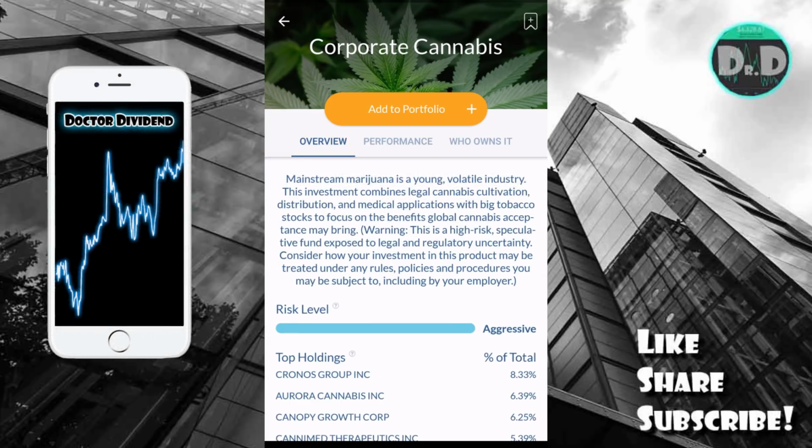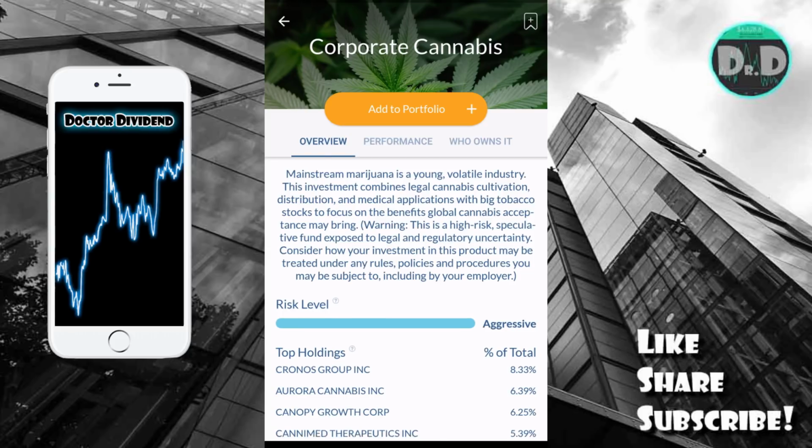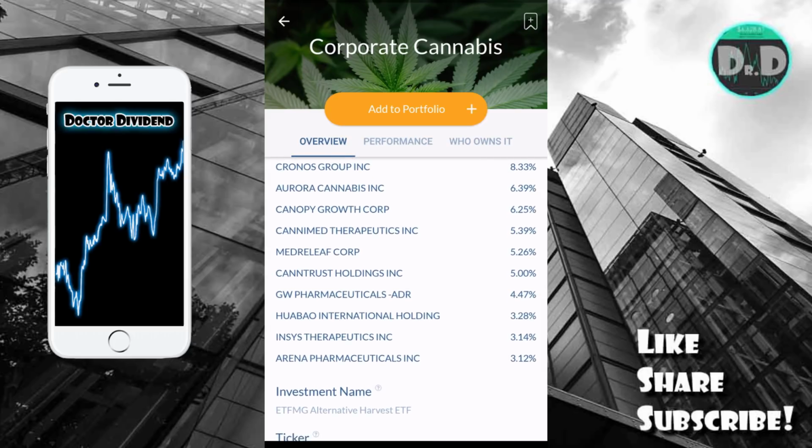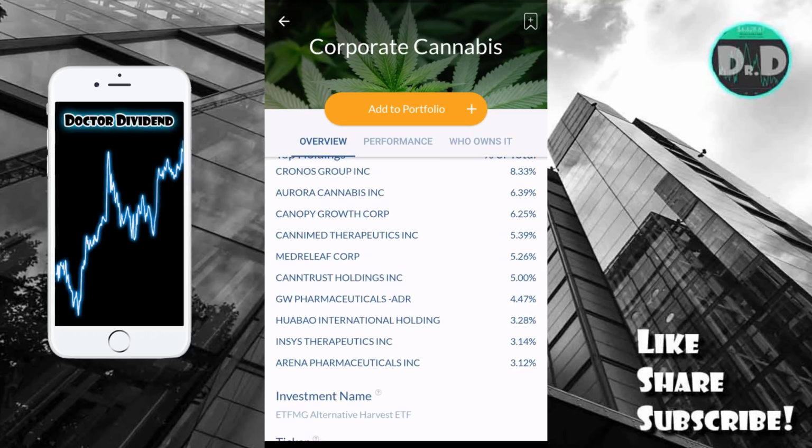This is a very interesting ETF. And you can see some of the top holdings here as well. Some of the smaller cap companies, some of the larger cap companies would be AbbVie, for example. Some of the other large pharmaceutical companies experimenting with THC, the active drug in marijuana.